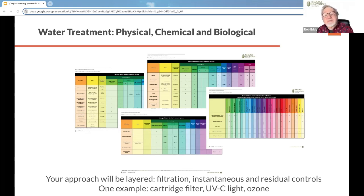The charts compare what types of contaminants each technology controls, the reaction time required for that control, the residual effect, if any, of that control, the relative size of the equipment, so you know when you're designing a water technology room how much space you'll need, and the relative costs of the equipment.